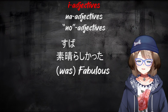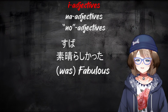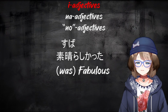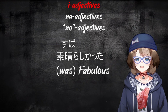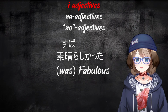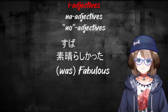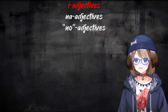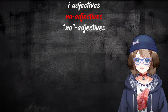Even though Japanese verbs can be conjugated as either polite or impolite, most adjectives don't have a basic conjugation for register in this way. Okay, so technically it's true that you could add desu to make an adjective become polite, but in my mind, I don't really treat that as a conjugation so much as just adding desu. Anyway, you get the point. Moving on, we next have na adjectives.